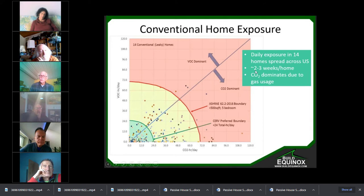Now, these are conventional homes that we monitored over a 2 to 3 week period, about 14 homes, and this is the daily average. And what we call VOC hours, volatile organic compound concentration hours, and CO2 hours, carbon dioxide hours of pollutant exposure, these are like kilowatt hours of electricity. If you use 1 kilowatt of electricity for 1 hour, you've used 1 kilowatt hour of energy. And in a similar manner, if you're in 1,000 parts per million of CO2 for 2 hours, that's 2 pollutant hours of CO2. And ASHRAE ventilation standards would put you in this yellow band.